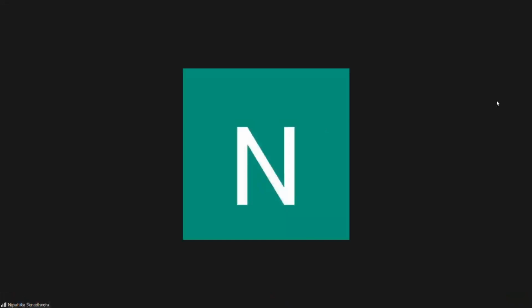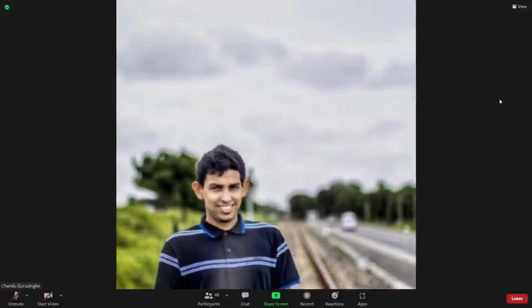So that is severe anemia, and this is the WHO definition of anemia. It's a condition in which the number of red blood cells or their oxygen carrying capacity is insufficient to meet physiological needs.